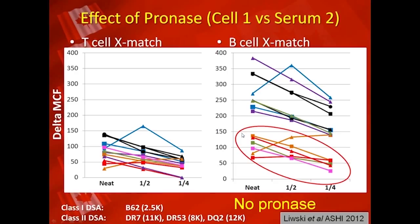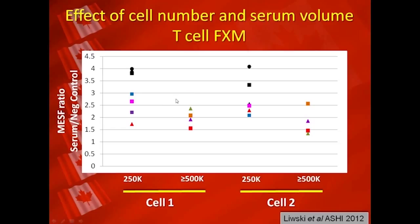When we looked at another combination here, and this is now due to a class 2 donor-specific antibody, again, you can see that these labs that are not using pronase are detecting very weak or even negative B-cell cross-match, while the labs that are using pronase are clearly detecting positivity. What we also noticed is that some labs exhibited a higher signal-to-noise ratio in a T-cell cross-match. Again, reviewing the protocol, these labs were using fewer target cells, 250,000, compared to the labs that had low signal-to-noise ratio, which were using either 500,000 cells or more per reaction.